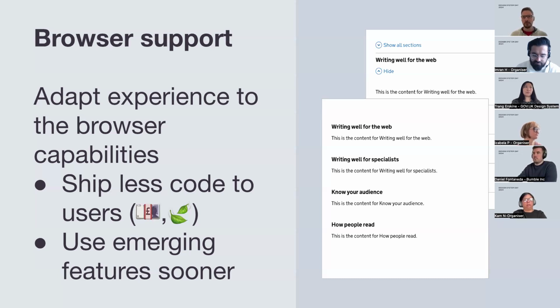And that also enables us, when we build the design system, to lean into those newer features a bit sooner than if we had to wait for the trail of old browsers to disappear before we can use them.